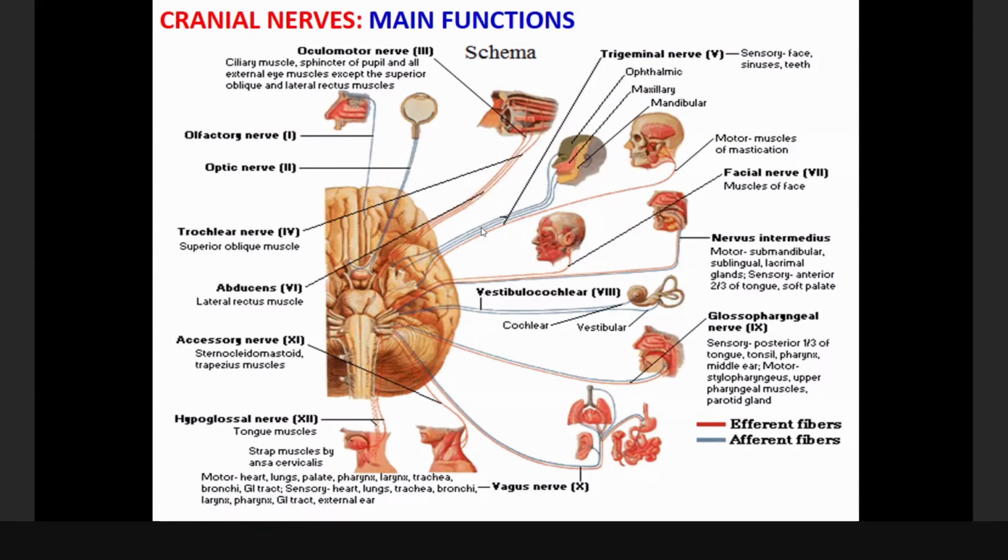The fifth one, trigeminal, is for sensory innervation. Okay, let me rephrase it. Sensory impulse from the skin located on the face goes to the brain via the trigeminal nerve. This nerve, cranial nerve number 5, carries sensory innervation from the face. Sensory, that means skin, goes to the brain via the trigeminal nerve.